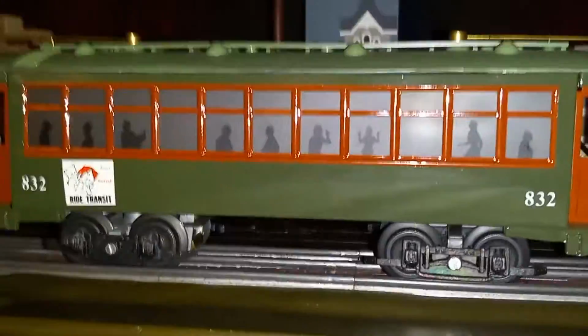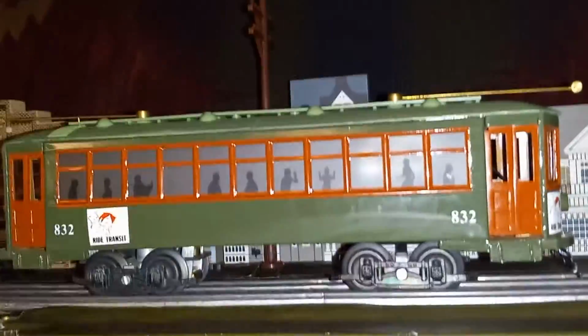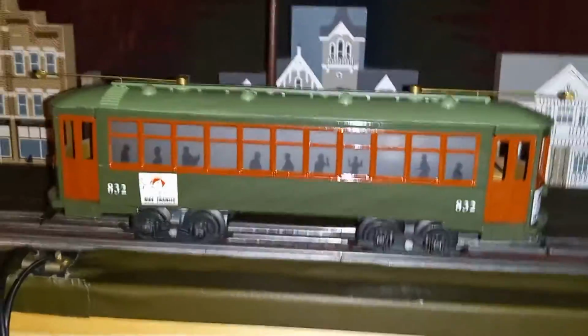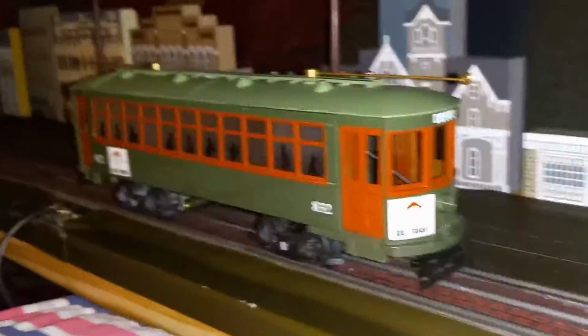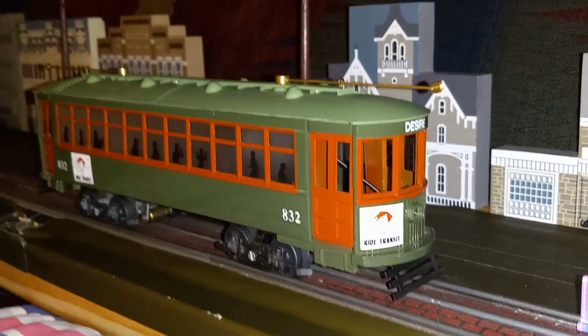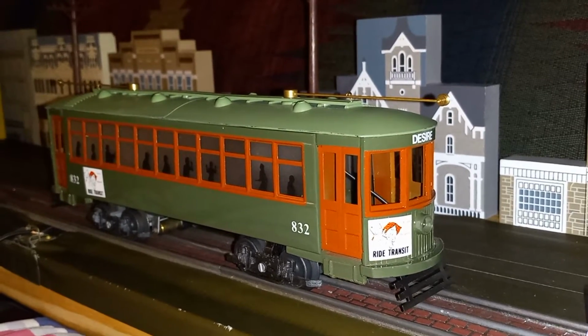So it's a very nice car, very well built, very well made, and definitely worth the price I paid, which was only about, I believe, $60 for one of these. Nowadays, I see them on eBay going for like $200. So they're definitely a well-deserved collector's piece.